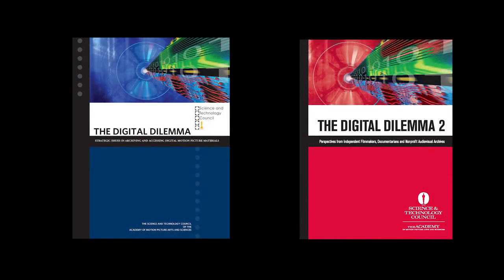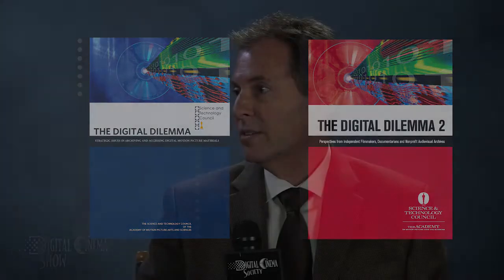We also do a lot of work in digital preservation, or preservation of movies that are finished digitally. We've published two reports, the Digital Dilemma 1 and the Digital Dilemma 2, that outline the issues of preserving digital motion pictures for the long term. As I'm sure you know, it's a lot harder to keep those bits around for a long time than it is for film. Where do you put it all? Exactly, and it's more expensive and it's just more complicated.